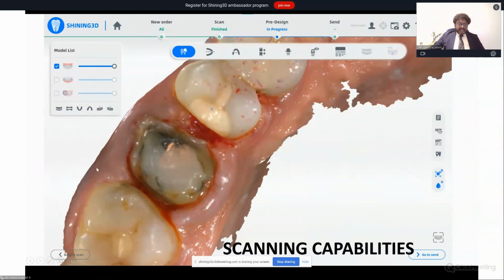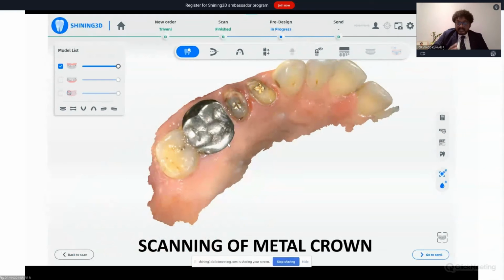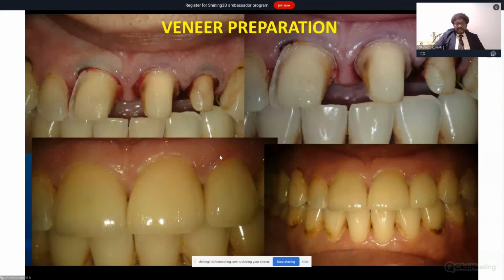As for scanning capabilities, even if you have issues, as I mentioned, you have to isolate. This is not the norm that you capture that, but I just wanted to see. I was trying to control the bleeding. Some patients land up in your clinic for immediate treatments, and I also checked whether the fit would still be good even in a bleeding situation. So this is a complete scan of a post and core and also the metal. See the quality of the scan. There are no errors or any shiny surfaces seen in the scan. Some veneer preparations and the post-ops for you.